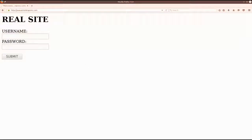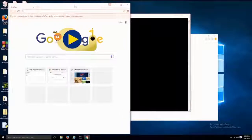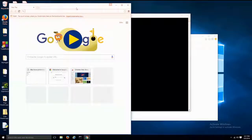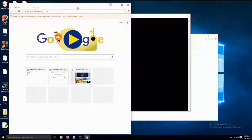Now, look, even though this site is HTTPS, right? It's clearly HTTPS. There you have a lock here. I'm going to go to my victim machine and open up a web browser. And I shall type in www. And here I've already opened it before, and I shall press enter.